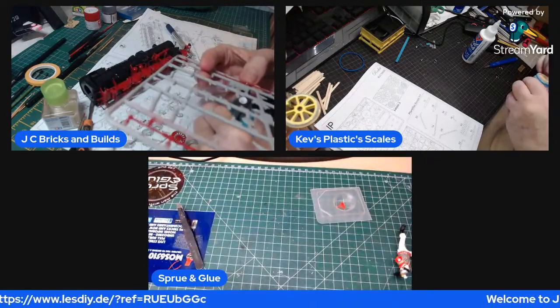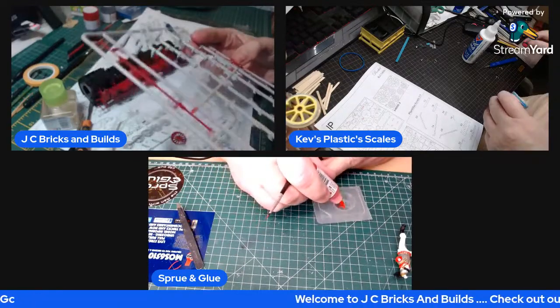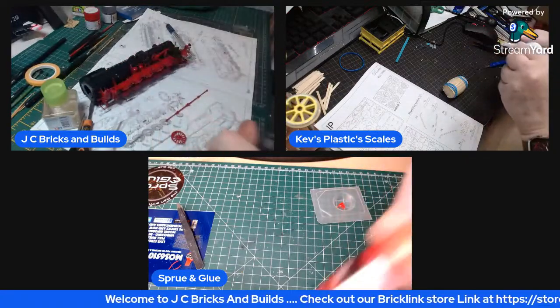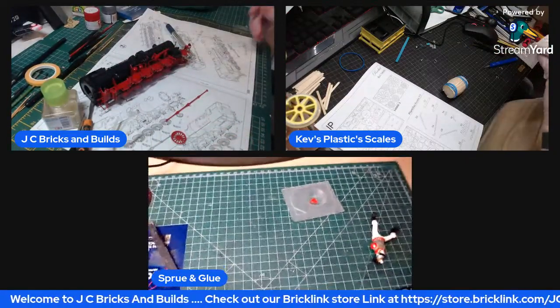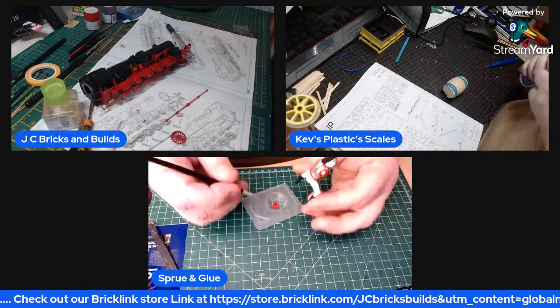All right, just getting one of the first conrods off. Getting that on there. We need that so then we can line the wheels up properly.